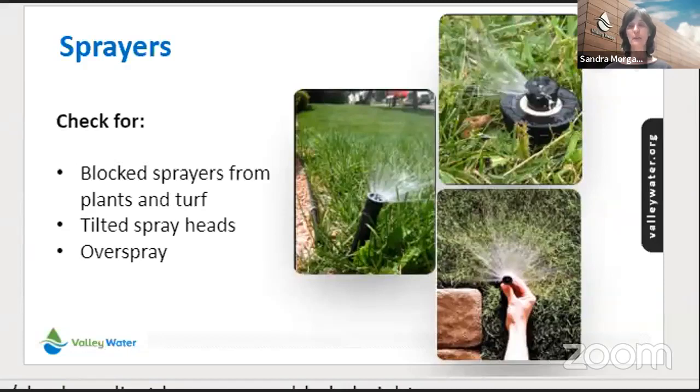Depending on what type of spray nozzle you have, it's pretty easy. I'd like to use the example of a fixed spray nozzle, the ones that you're seeing in the photo, because we do see those quite a bit. There are two ways to adjust a fixed spray nozzle. There's the radius, which is the distance that the water sprays from the sprinkler itself. There is typically a screw on the top of the spray nozzle, and if you turn it counterclockwise or clockwise, you can shorten or lengthen that distance. So that's one way that you can adjust it.